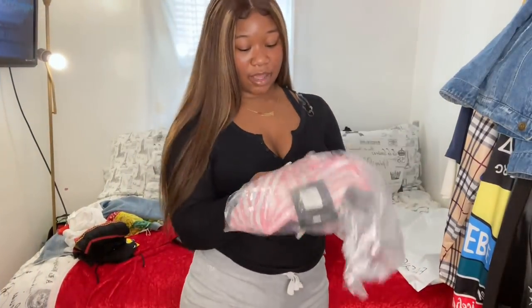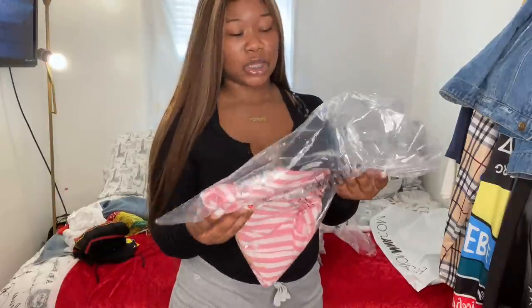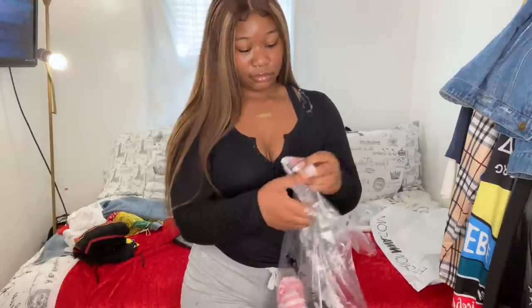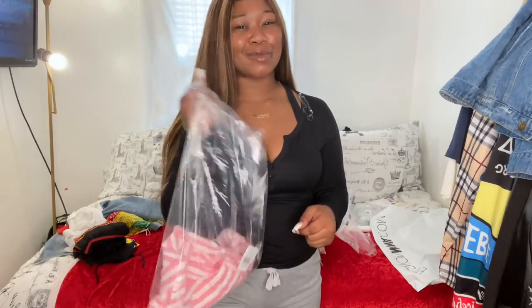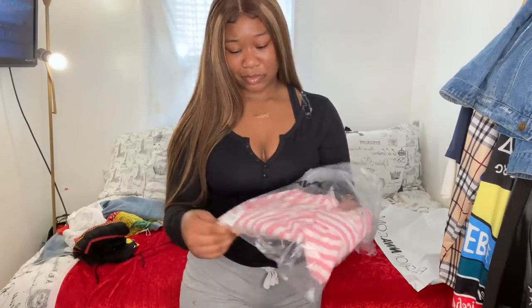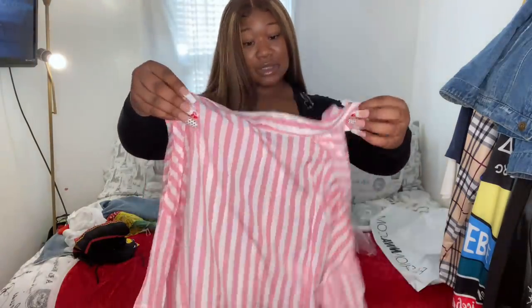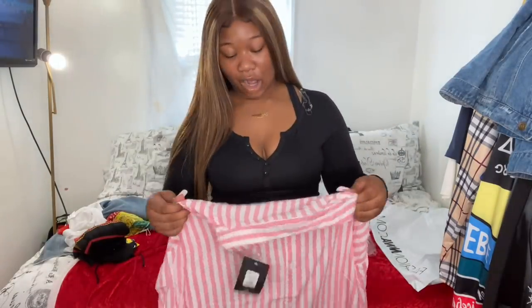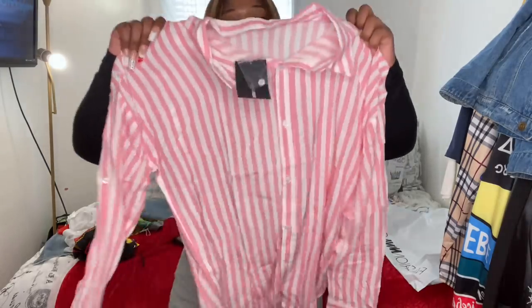All right, y'all. So next we have this playing games long sleeve top, which I got in the color pink, and it's a size large. Oh, why was this already open? Fashion Nova, I'm watching you. And I know you watching me, but I'm watching you, because why was this open? Child, this look like a nightgown. Why I got this in the large, I don't know. This look like a dress. Anyway, let's go ahead and try it on.